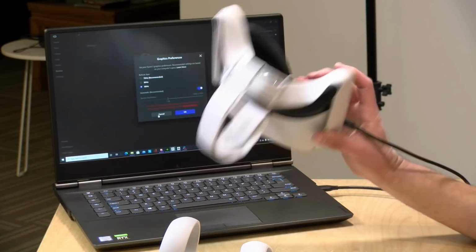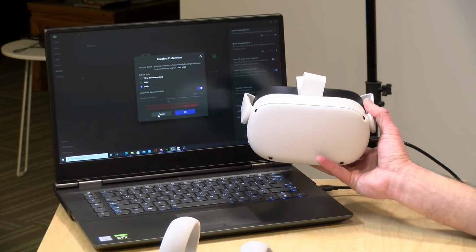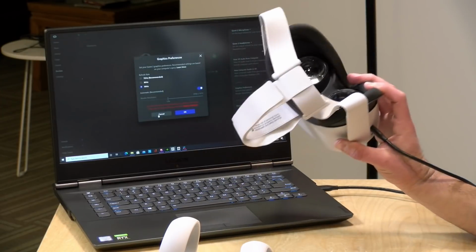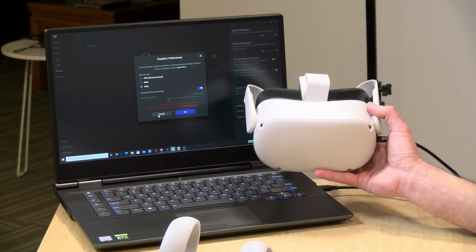All good stuff. The only downside, of course, is that Facebook connection, and if that's a problem, again, there are alternatives out there on the PC side. But beyond that, if you're looking to dip your toes into those VR waters, this is definitely something worth taking a look at. That's going to do it for now.